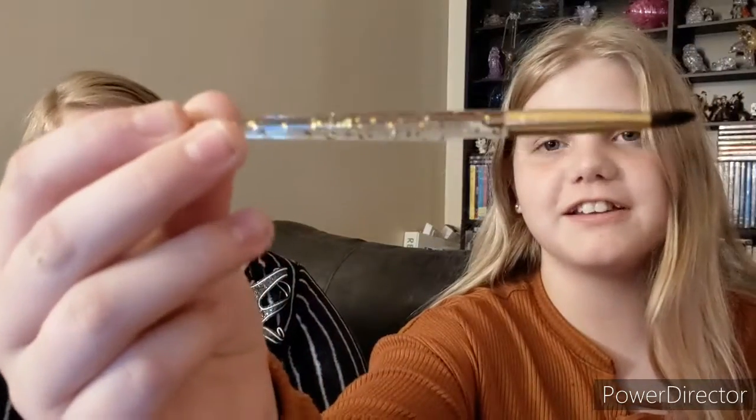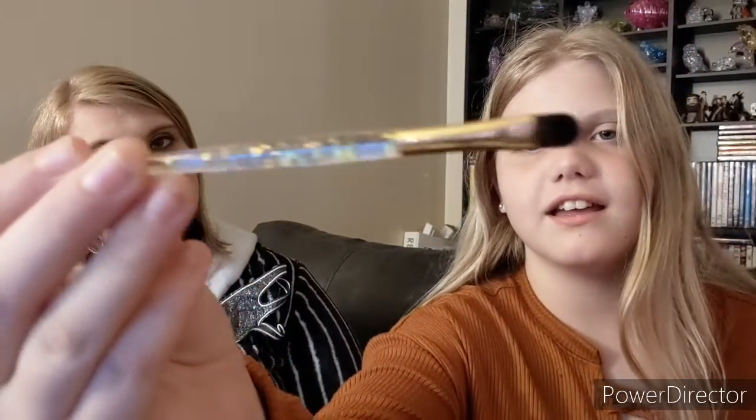Okay, finish. There's this little makeup brush that has gold flakes in it. It's like clear gold flakes. The brush is actually super soft itself. It's super pretty.